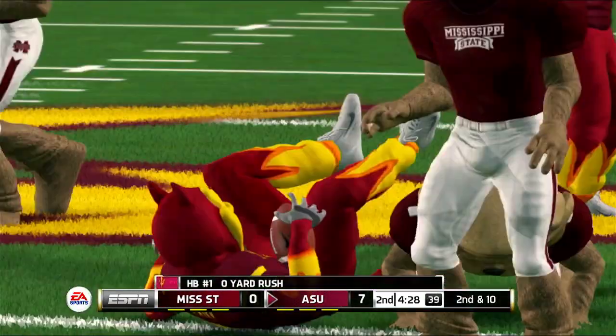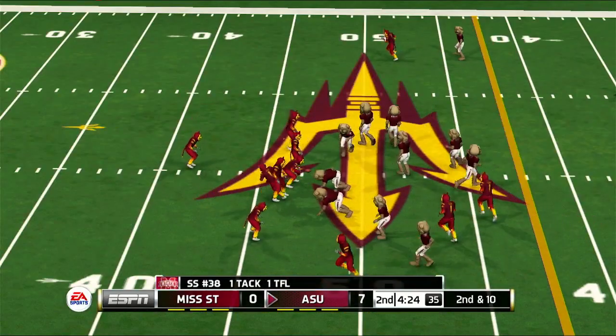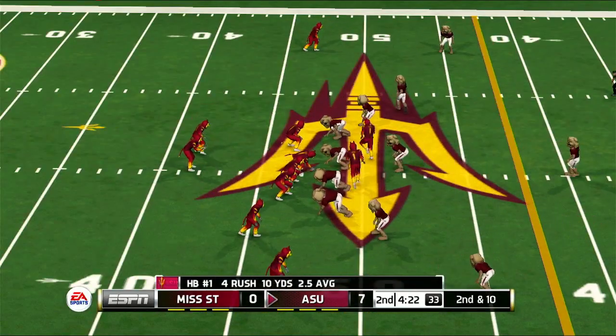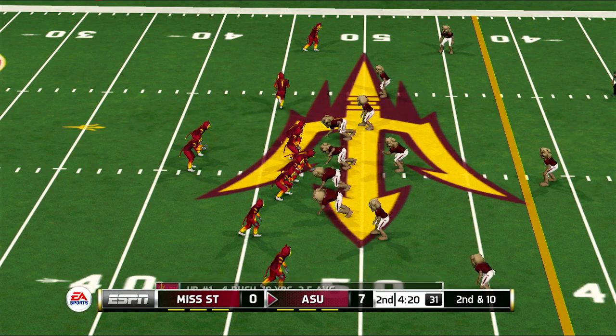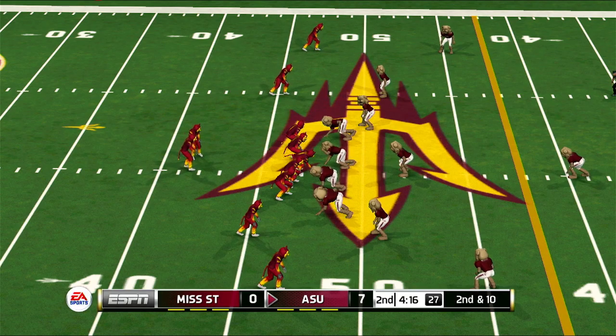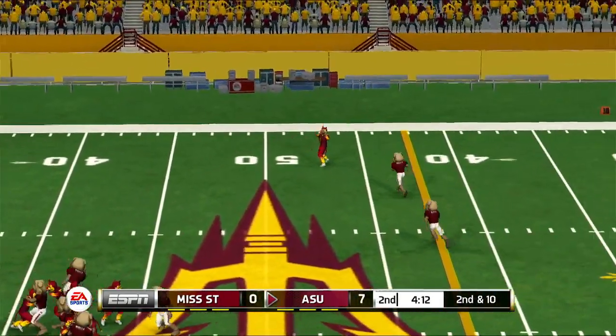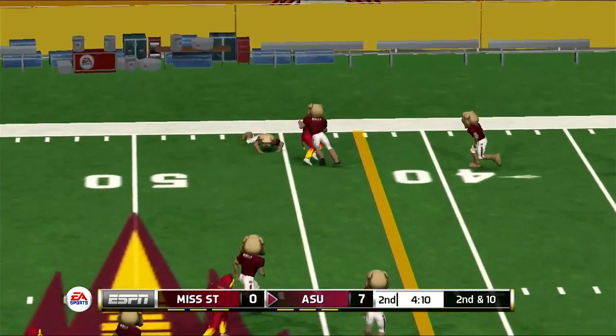Side run, and he's hit hard. Picked up a yard if anything on that run. This safety is as vicious a player as you're going to find. He will make the tackle every single time. Check, check. Answer, Dan. Check, complete. He's got room.